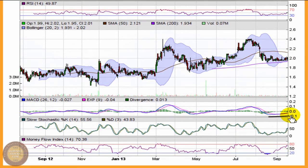I can see we've got the MACD moving back upward, dropped a bullish cross early in September. Now ultimately we do want to see it back through zero to show that the trend's truly going back bullish. But the fact that it's uptrending while the stock's channeling sideways is something worth noting, to see if the trend's going to try and shift back to bullishness.